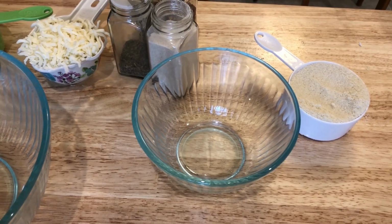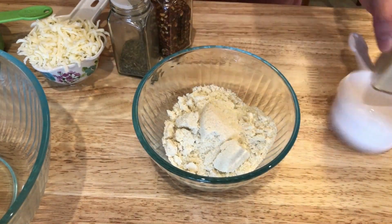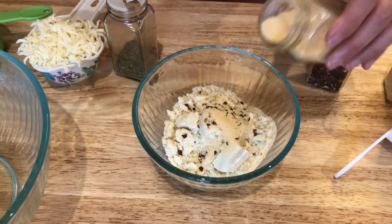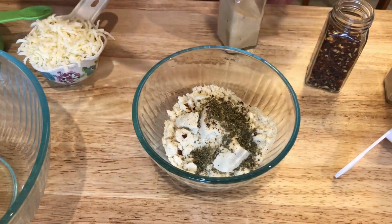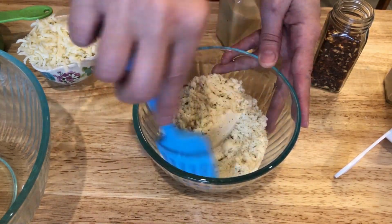So in my bowl here, I am combining 3/4 of a cup of almond flour, and then some garlic and onion powder, some Italian seasonings, and also some red pepper flakes. Going to stir that up, set it aside. And also I'm going to beat 1 egg and set that aside as well.